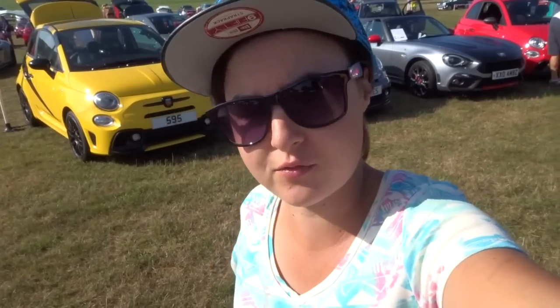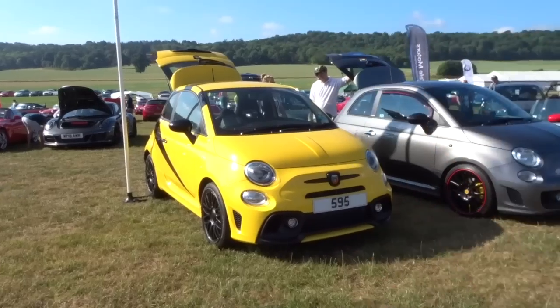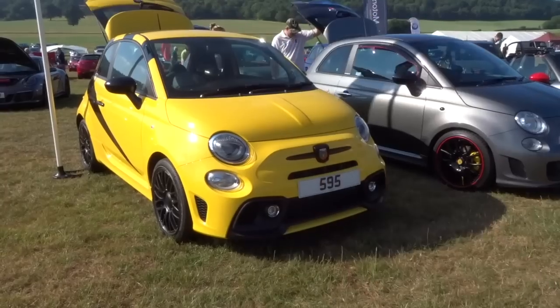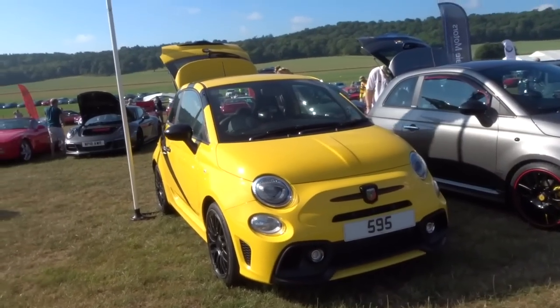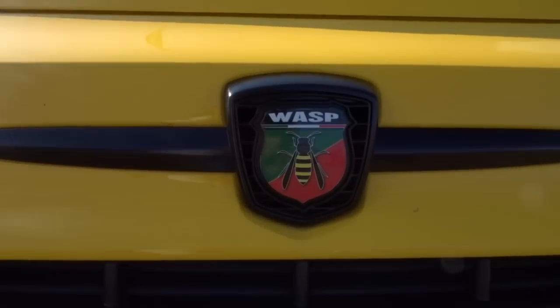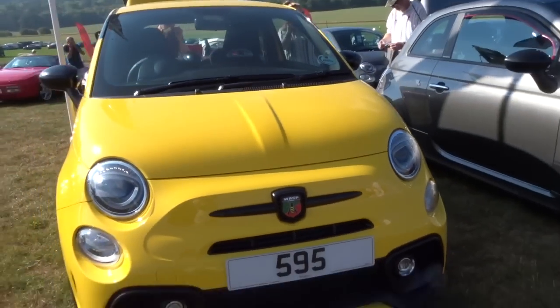So I've arrived with the Abarth squad at Sherborne Castle. We've just finished organising our stand. Everyone's cleaned their cars. I'm just going to show you around what's on our stand. So this is Charlie's demonstrator, as he works with Vale Motors and he's a salesman. He's brought this new demonstrator, a 595. And check out the wasp badge on the front. How cool is that? Never seen one of those before.